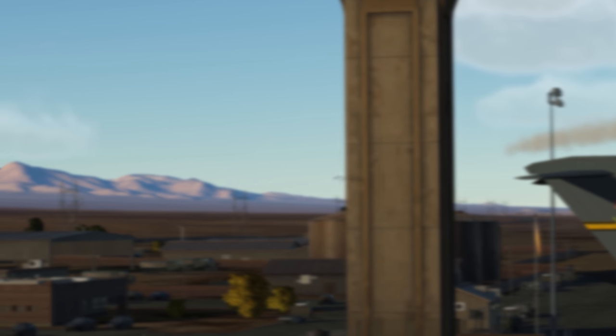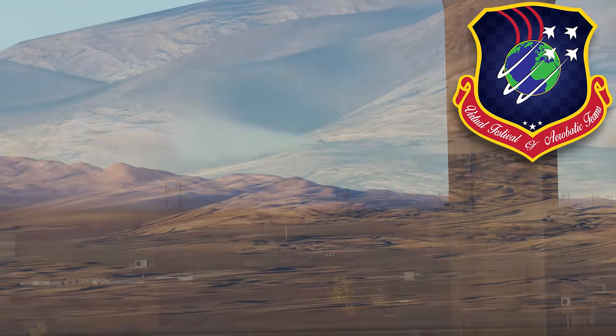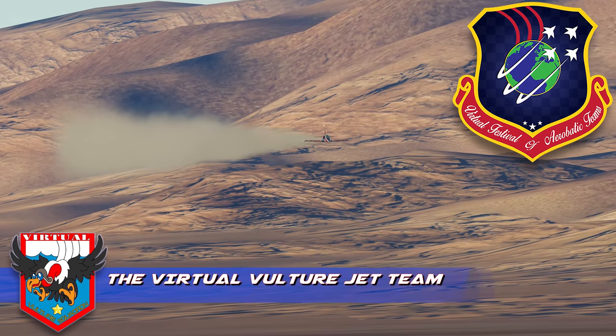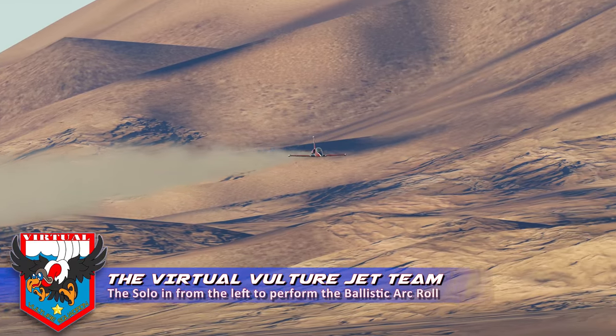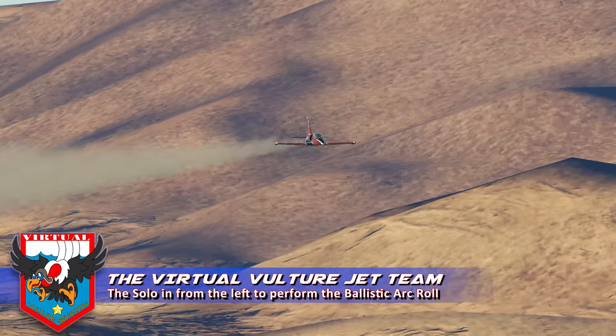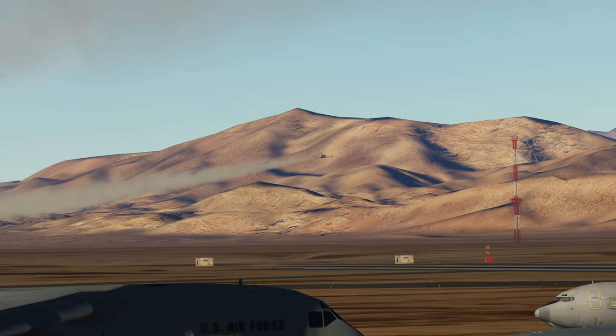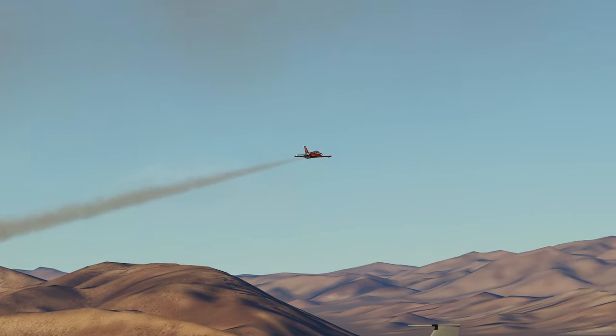The solo pilot approaches show center at 350 knots. He'll execute a sharp pull into a 40-degree ballistic arc. He will then cross-control his aircraft with full right aileron, full forward stick, and full left rudder. His aircraft will depart controlled flight, and he will fall through that arc while decelerating to 150 knots within 3 seconds. He'll be riding the ragged edge of the envelope in this, the ballistic arc roll.